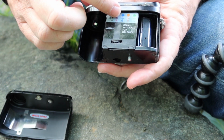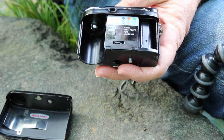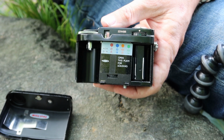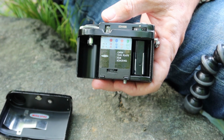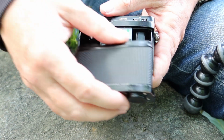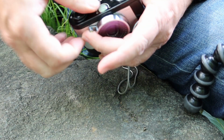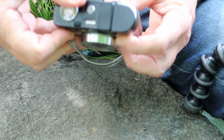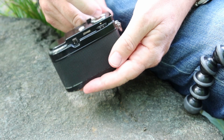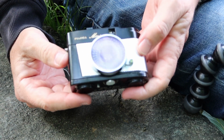We have 4 colors here. We have red, blue, orange, and green, with a film speed of ASA 25 to ASA 200, a kind of limited speed, but in those days, in the 1950s, 1960s, 100 speed film was kind of considered fast, so 200 was a nice option to have. So once you've selected the appropriate film speed and programmed it into the top of the computer, you slide the back on, push it back up, and twist it to the lock position. Then you wind the shutter and fire it until the counter lines up with the 1 on the back and the camera is ready to shoot. So, a really interesting camera and really unique.